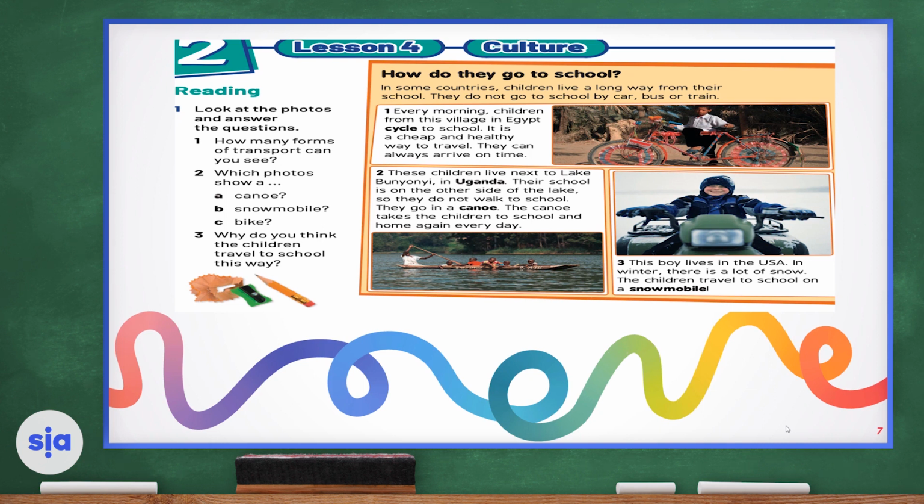Number 1. Every morning, children from this village in Egypt cycle to school. It's a cheap and healthy way to travel. They can always arrive on time. So look at the first picture on the right-hand side. Of course, this boy is going to school by cycling.